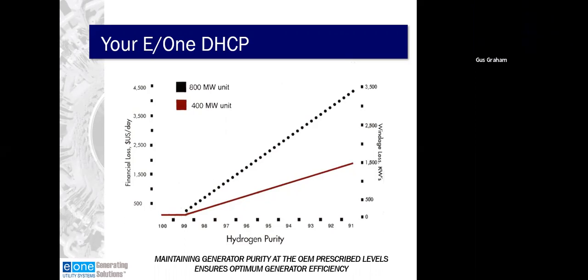and through the losses associated with rotating that rotor through a denser gas, and that plays a role in cost. You're losing that fuel, instead of turned into electricity, is now lost in frictional losses within the generator. So maintaining the generator purity at the OEM prescribed levels ensures the optimum generator efficiency and maximum dollar output for your unit to the fleet.